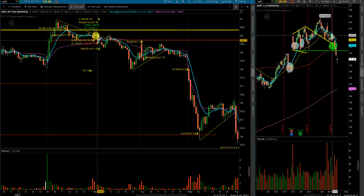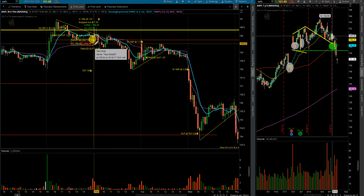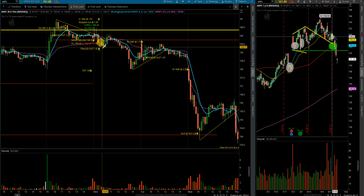When a bullish pattern does fail, it usually leads to a little bit more of a bearish move, and it did just that. A nice rollover there throughout the week, and bears did win the week. So moving on, the next trade I did take on Monday was in some 160 puts upon the breakdown of this pattern, in at 141, out at 181.